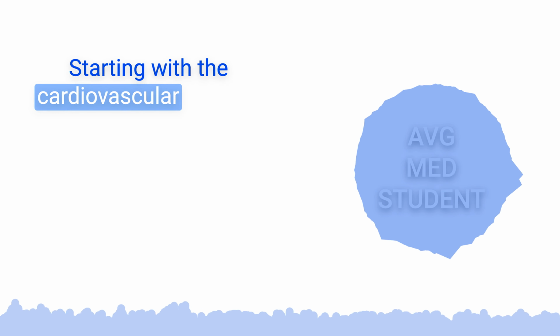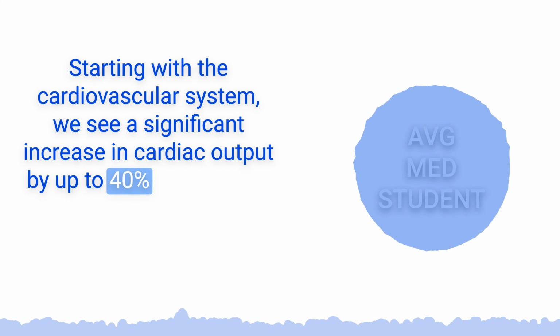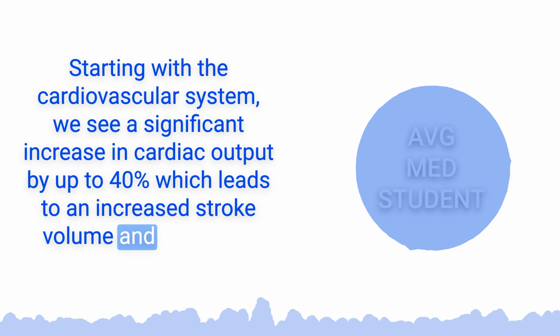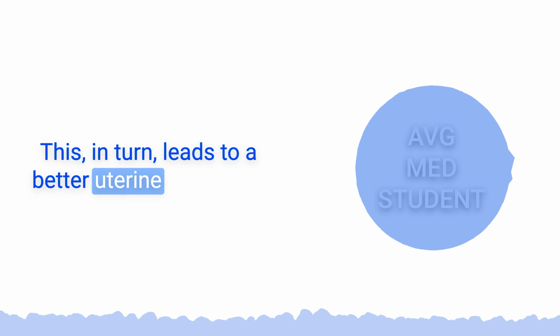Starting with the cardiovascular system, we see a significant increase in cardiac output by up to 40%, which leads to an increased stroke volume and heart rate by about 12 to 18 BPM. This, in turn, leads to a better uterine perfusion.